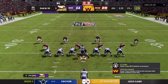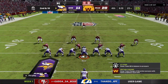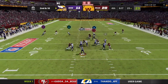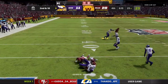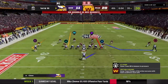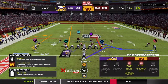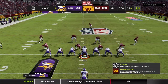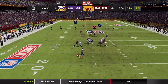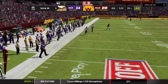So following the incompletion, here's 2nd and 10 from the 25. Mond going to throw it. And he comes back with one complete. And he's brought down, getting this one up to about the 35. Mond looks to throw on first down. Steps away to his left. And he'll just get rid of it.